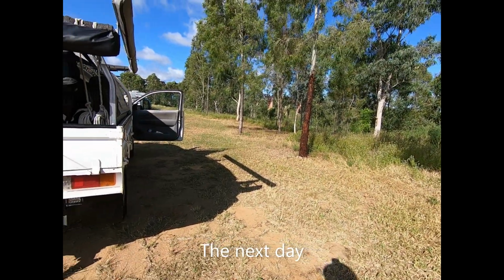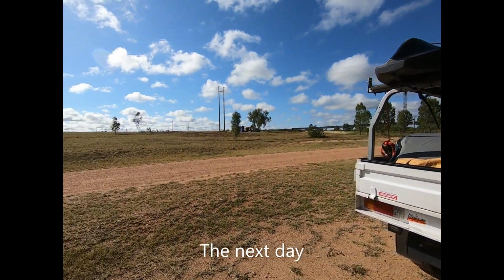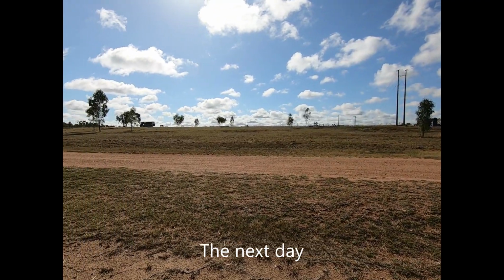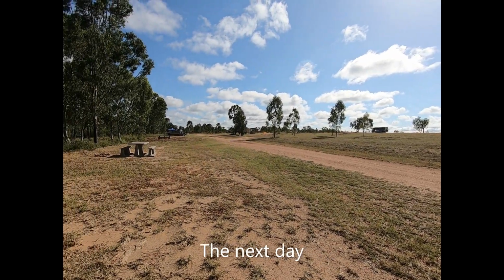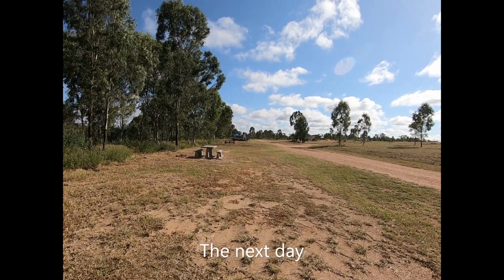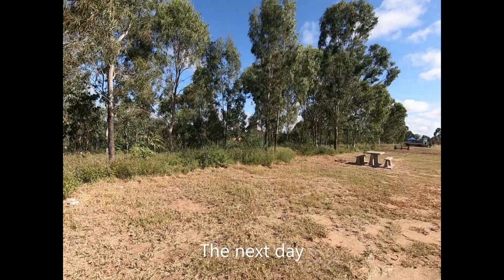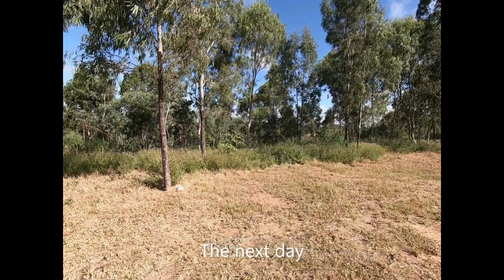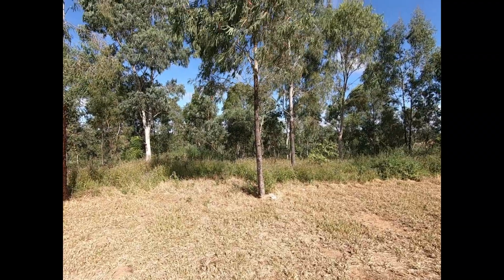Ants are everywhere, but big area here. That's a toilet block up there and showers. Road bridge is over that way, and the river's down there with the sand through the trees. It's changed in the 15 years since I've been here.